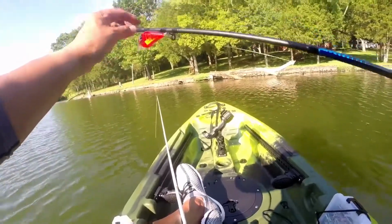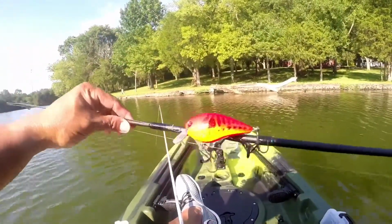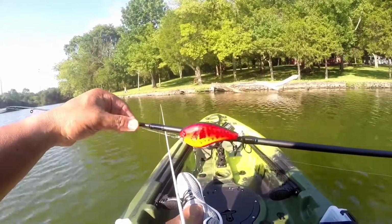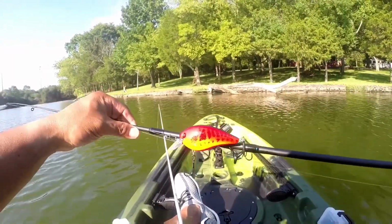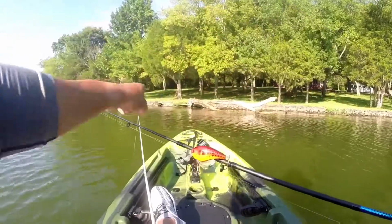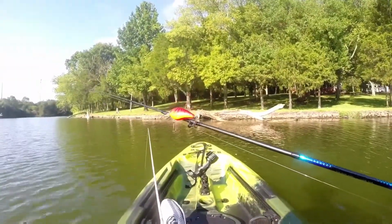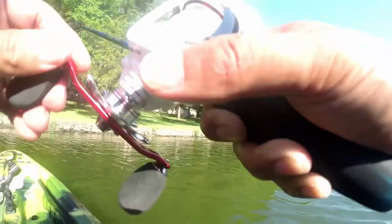Here, we're gonna go ahead and try some crankbait fishing. This is a pretty big one, a bright colored crawfish kind of color, and we're gonna see if we can get this across the rocks. There's rock beds across here that we might be able to hit. So we'll give this a go, and we'll see if we catch anything.